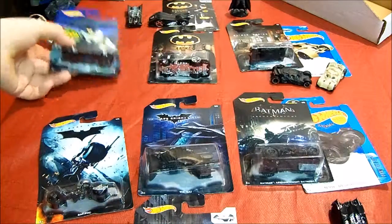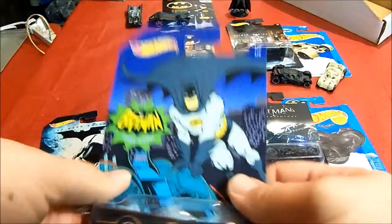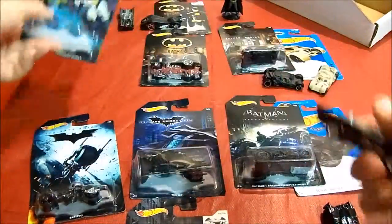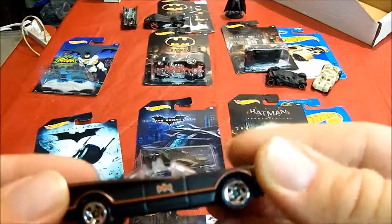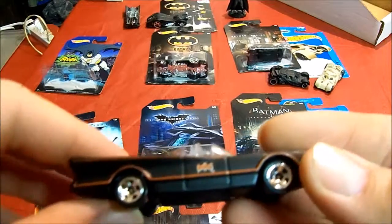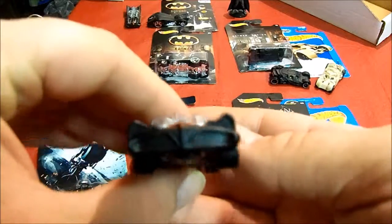Okay, so we'll start off with the Batman Classic TV series Batmobile. I forgot to tell you, each one has a number on the card. So this is number 1. Okay, and here it is. I like it. It's kind of flat paint, and that's what I like about this car. I think it's more realistic to the TV show. I've watched it a bunch of times.